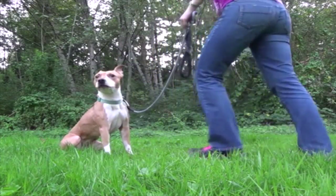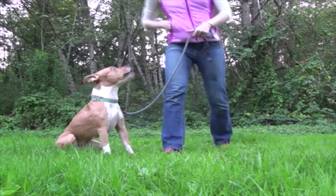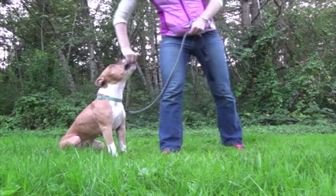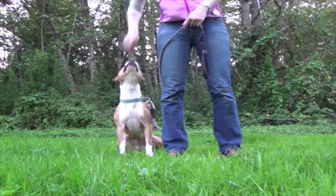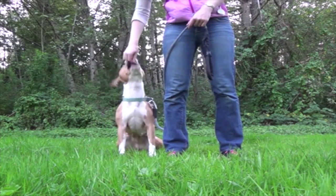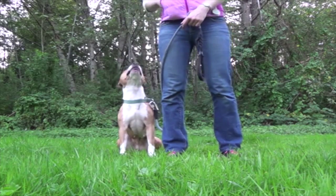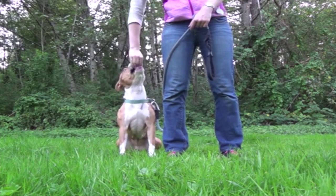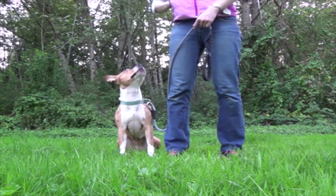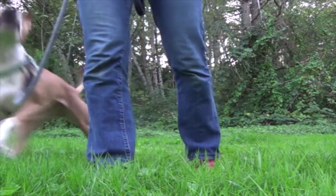Tip number 1 is treat continuously and generously when teaching new behaviors. Once our dogs understand what we want from them, we can drop the treats and move on to other reinforcers. But during the learning process, one of the most clear and efficient ways to communicate to our dogs what we want them to do is to treat them continuously for doing it. As long as you're doing what we want, the treats keep coming. Once you stop, the treats stop.